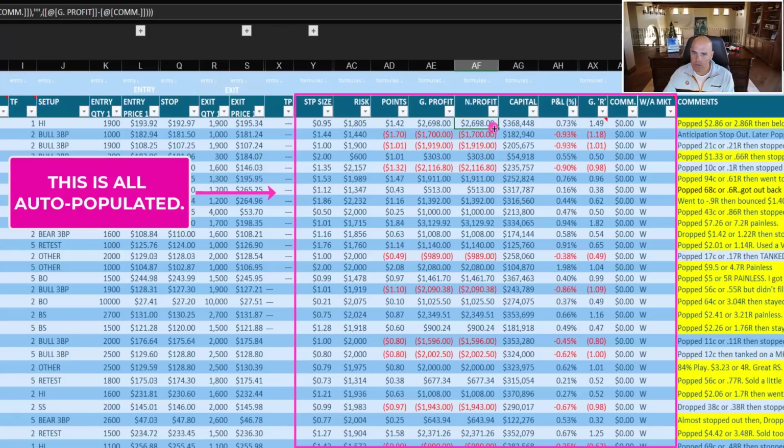My commissions are 0, so it just depends on what your commissions are. How much capital the trade cost. This trade cost $368,000. Okay, what your P&L percentage was. Okay, and how many gross you made. All right, and then this one is just with or against. I just don't really fill it out. All right, I definitely have taken trades against the market for sure. But it'll give you a better understanding of whether or not you're losing more often when you take trades against the market, whether you're winning more when you take trades with the market.